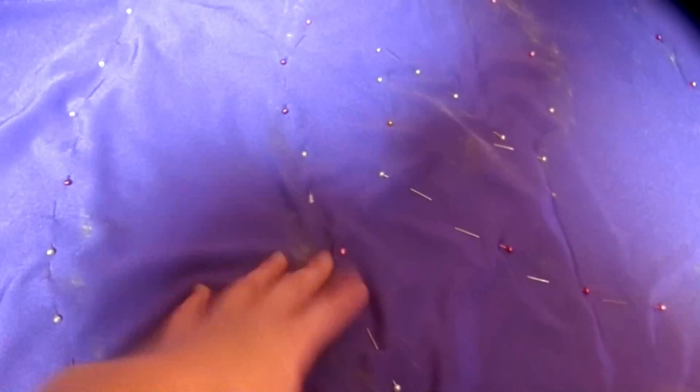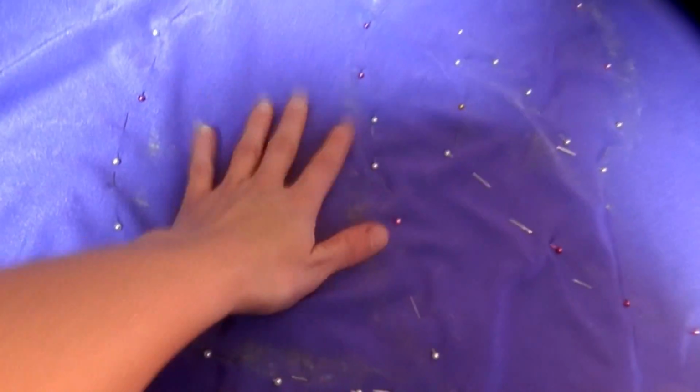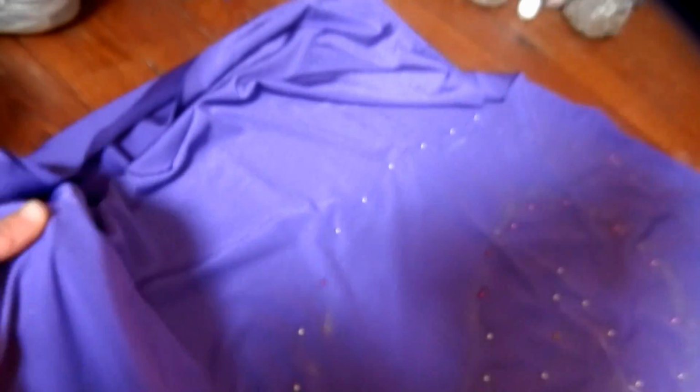I know some people like to cut the pattern out and then pin, but I like to put in my seam allowance as I'm pinning and then cut around it. That way I have maximum room. And this has a little bit of give too.